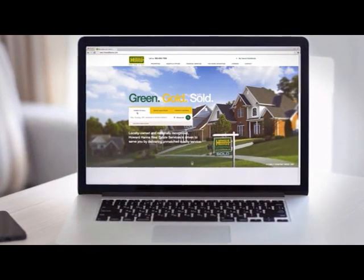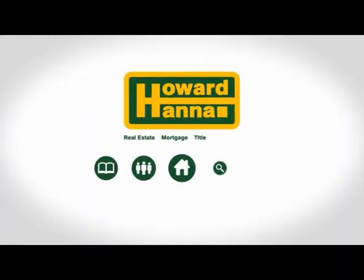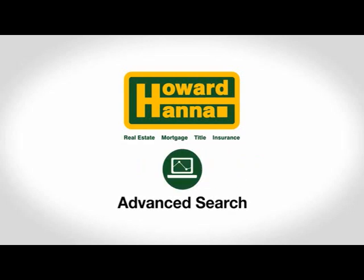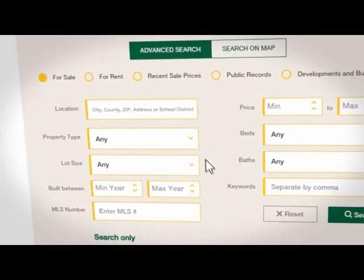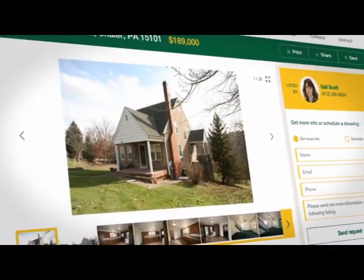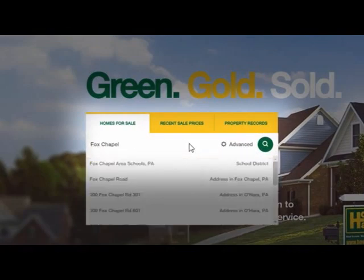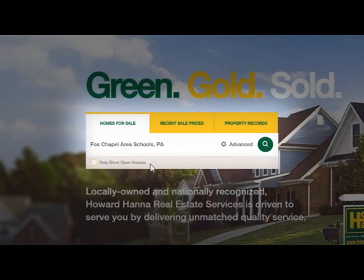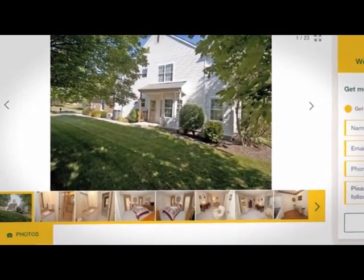When you're ready to find a new home, we know you're looking for more than just a house. You're searching for a place to live your life. That's why we've redesigned our website with more options that go beyond the typical bed, bath, and price parameters to help you find a home that matches your lifestyle. Have kids and need to find a home in the right school district? Type in your desired school right in the search box and we'll match you with the properties in the school of your choice. Looking for a new home or perhaps an older one with character?